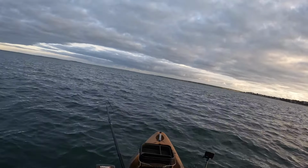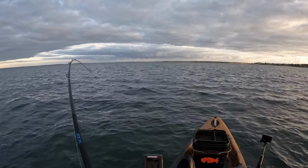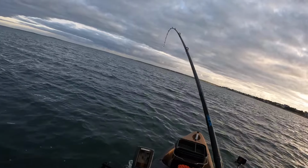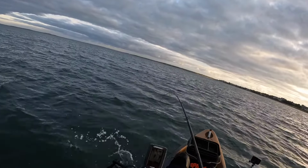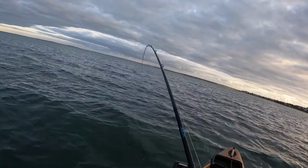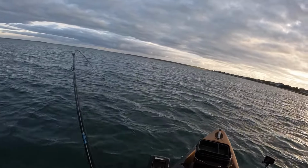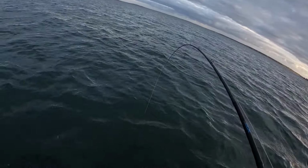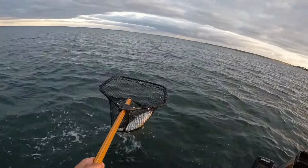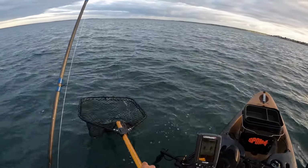Oh, I don't know what that is. It's taking line. That might be a weakfish, because they've been swimming forward, unlike scup or sea bass. Like, this one just swam quite a ways forward. Hopefully it doesn't break off. Yeah. All right, come on. Oh, damn. In the net. Oh, finally. Yeah, I missed one earlier.